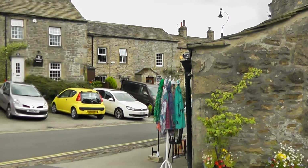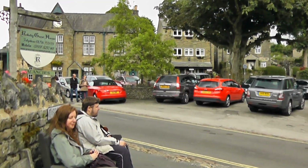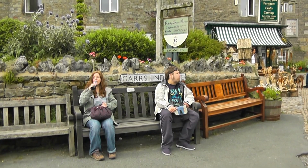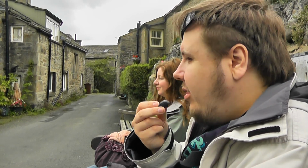Back into the village now. Just heading towards the shops up this way, I think. What did you buy in the shop? Wine gums.